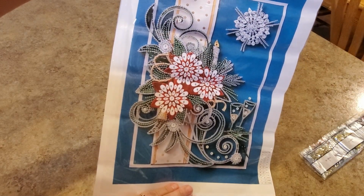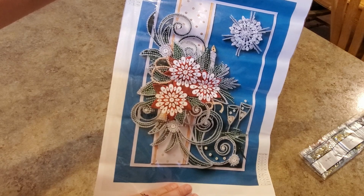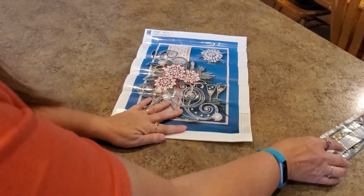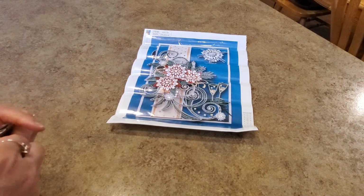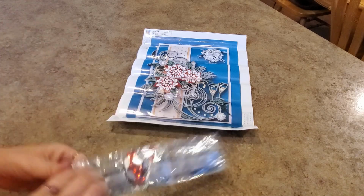Anyhow, beautiful, beautiful aqua teal background with these flowers, a candle. Celebrate the holidays, right? It has 12 different shapes, stones, etc. Of course, they don't want to open. Okay, here we go.